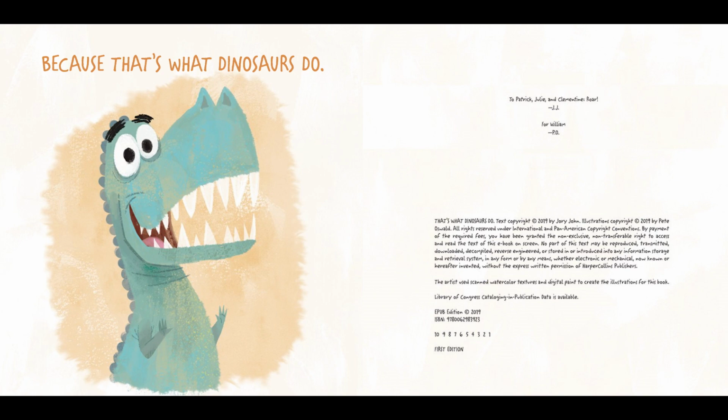At a stop, the driver said, "Have a nice weekend, William." William turned and smiled his nicest, toothiest smile. Then he roared in the driver's face. Roar! "Geez, what was that for?" asked the driver. And there was only one answer to his question. Do you readers know what that is? That's what dinosaurs do. William had another great weekend.